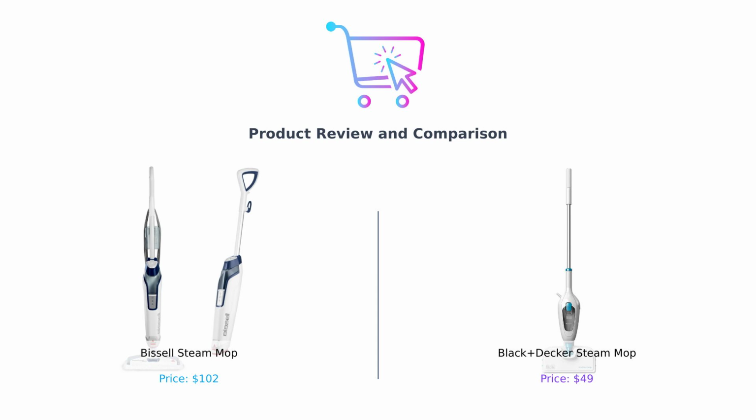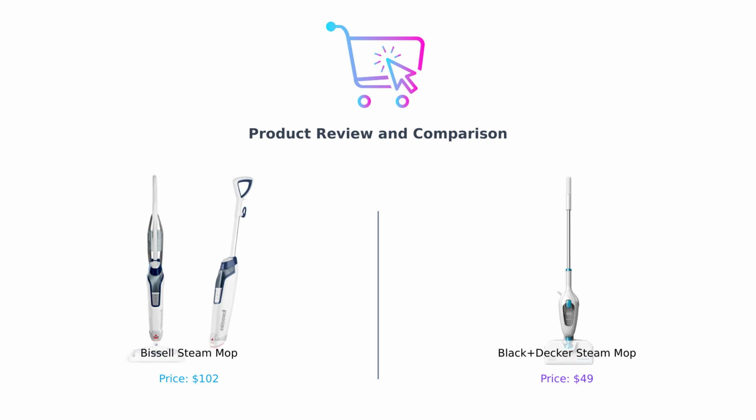Welcome back to Buy Smart, where we help you make your purchasing decisions easier than finding the last slice of pizza at a party. Today, we're diving into the steamy world of steam mops. On the left, we have the Bissell Steam Mop, your cleaning superhero, ready to save the day while also saving pets. And on the right, we have the BLACK+DECKER Steam Mop, the budget-friendly option that promises to clean without the harsh chemicals.